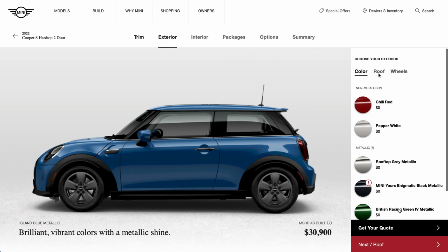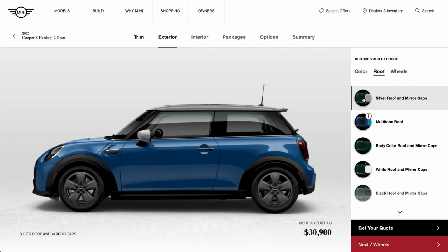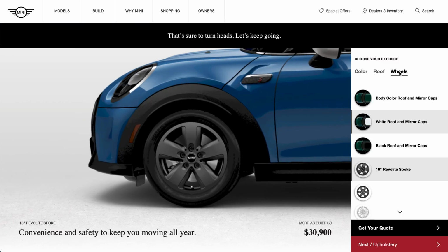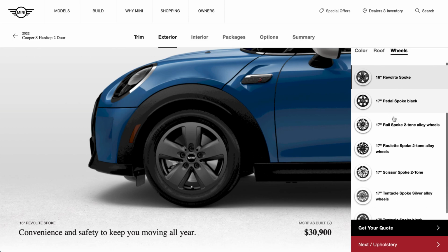So let's make this classic. Let's go with a white roof. Actually, sorry, not silver. This is a rooftop silver. This is a new option. Let's go with white. And I don't know about you, but I'm not a fan of those wheels. They kind of look cheap. Am I off base here?